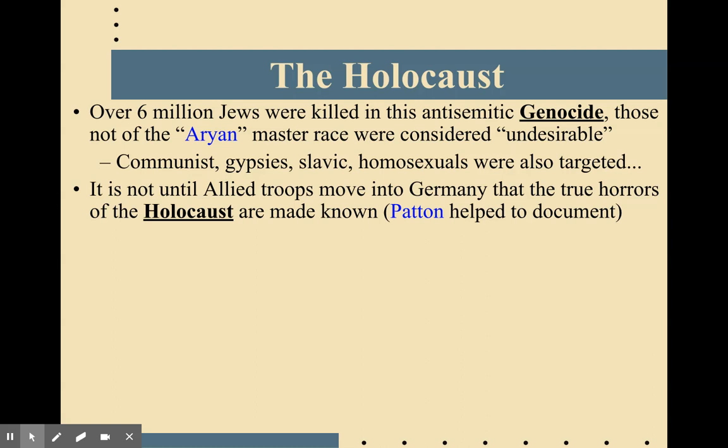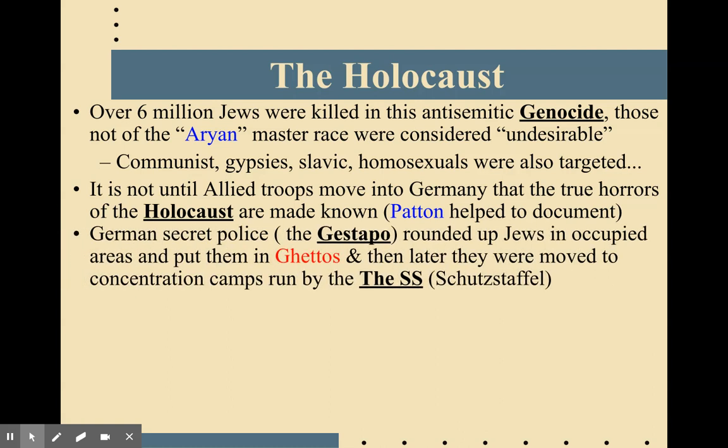He forced German citizens in the areas to go to the concentration camps and to witness for themselves. And some of these German citizens said, "We didn't know this was going on." And he said, "Shame on you. You should have known. This is your country." That kind of an idea. So Patton helped document the Holocaust.